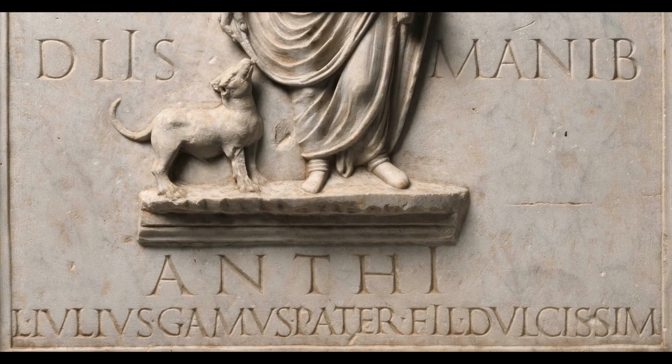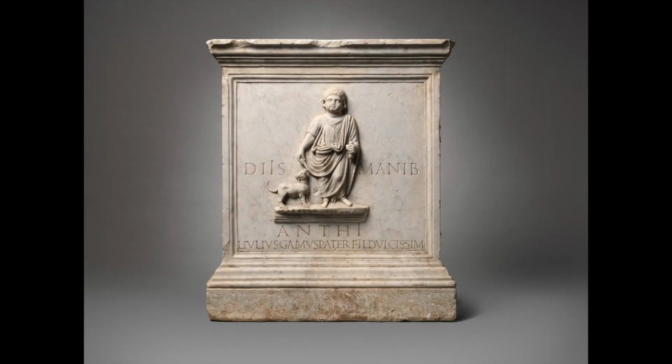After you do all that work of figuring out the letters and figuring out the Latin, you can read the inscription aloud and have the same experience as an ancient person reading it and understanding it. Diis manibus sacrum Anthi, Lucius Julius Gammus pater hoc fecit filio dulcissimo. So Julius Gammus grieved over his young son and had this monument built at great expense with great care.